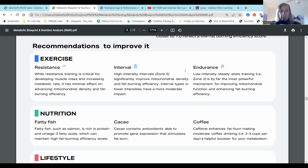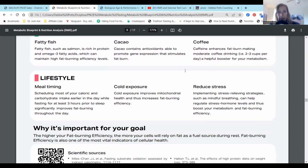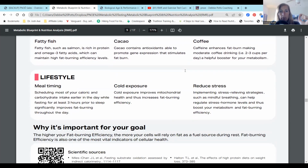High fat burning efficiency levels can be helped by the foods you eat, as well as how you train, how you manage your stress, how you sleep. So cacao has great antioxidants that promote gene expression that stimulates fat burning. Coffee, but not too much. Remember the Goldilocks effect for everything. Coffee enhances fat burning, making moderate coffee drinking, 2 to 3 cups, I think 2 cups is enough for most people, a helpful booster for metabolism early in the day, not after 11 or 12 in the afternoon usually.